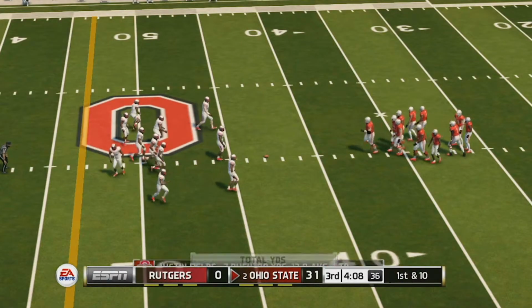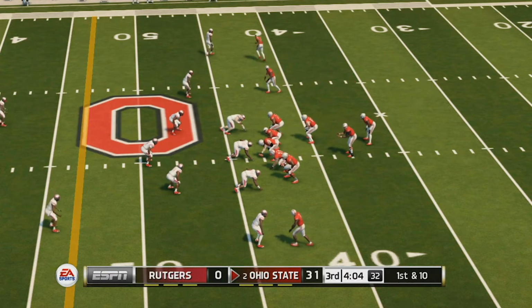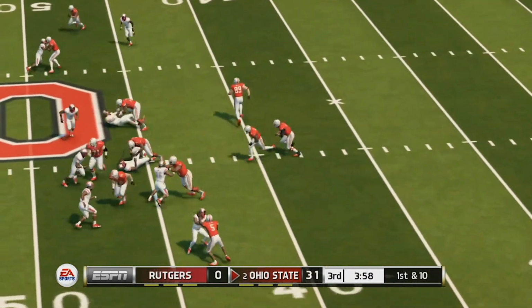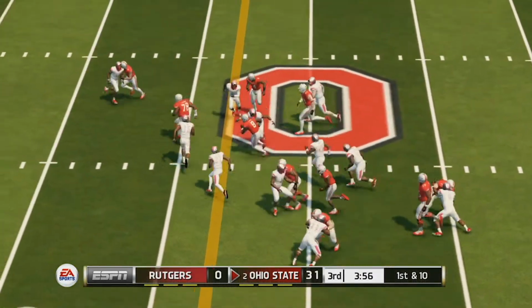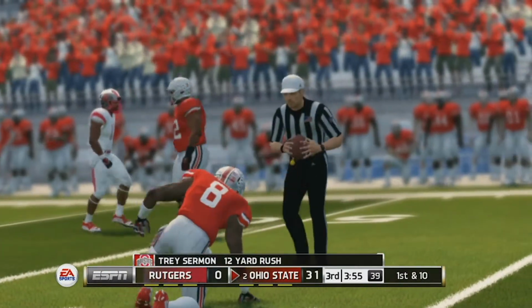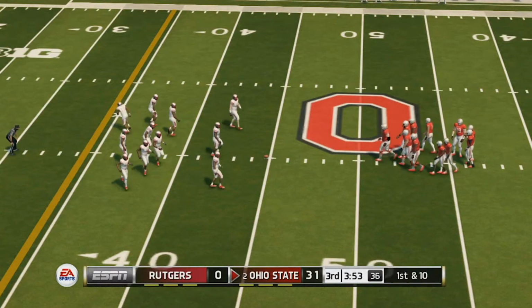From their own 43-yard line. First down. Hey, number 8's coming. Number 8's Mike. And they make the stop around the 45-yard line. Gain of 12 on the play. That makes it 1st and 10.